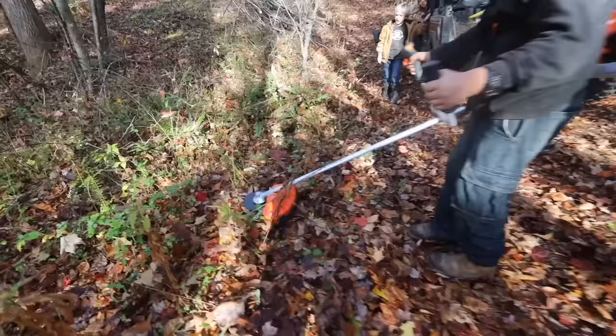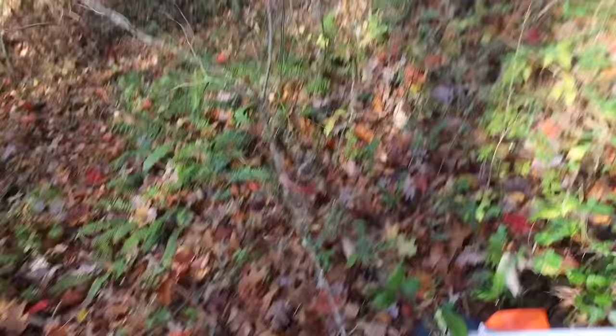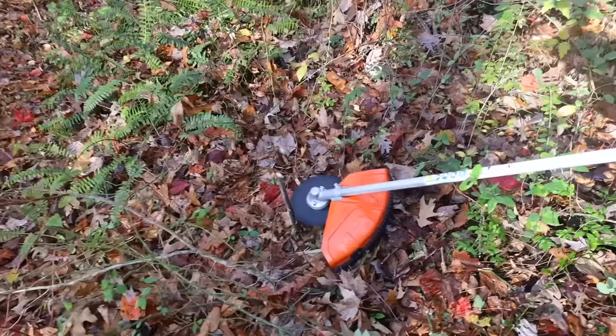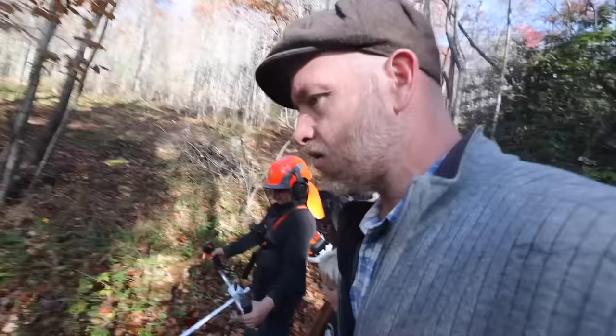Clear these briars first up. All right, got the briars, no problem. Try that 1-inch brush. Nice, I like it. Okay, you wanna try this one that's bigger? 1.5. Oh, nice. Okay, it kind of works like a saw. You kind of go slow into it. You don't just do it like a string.